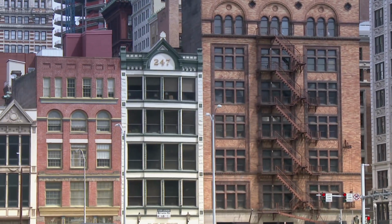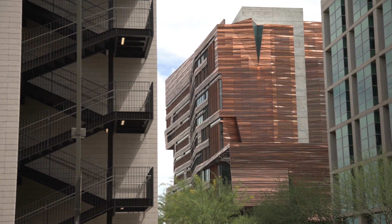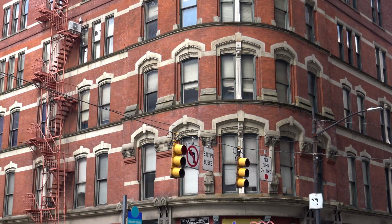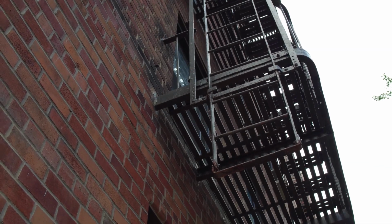From there, Connolly's invention inspired the zigzagging metal fire escapes that folks living in the big city may be more accustomed to. Connolly's design gave those living in tenements and other cramped city housing a better shot at getting out of a fire with their lives.